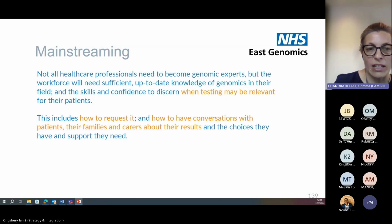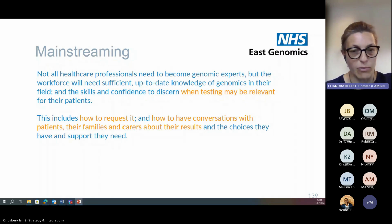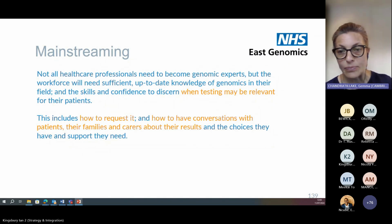So what do we mean by mainstreaming? We are not trying to make all healthcare professionals become genomic experts, but they do need to know when testing may be relevant for their patients, and they need to know how to request it, and how to have conversations with patients, families and carers about the results.